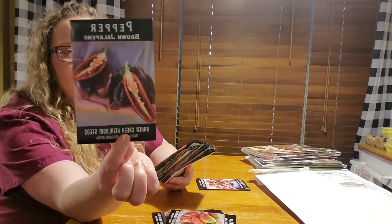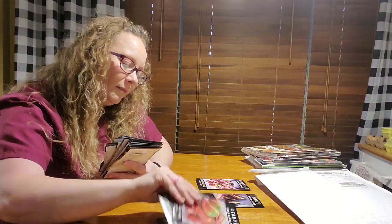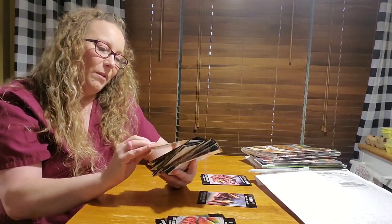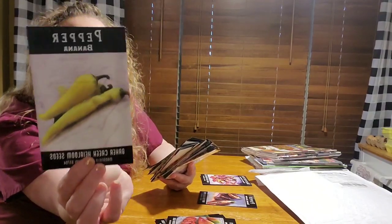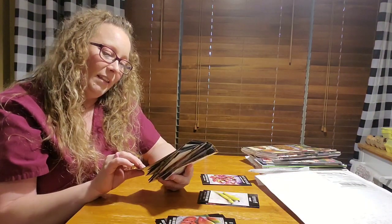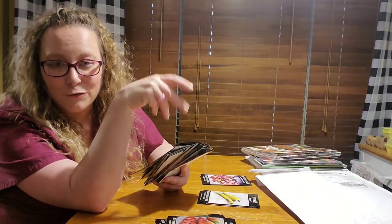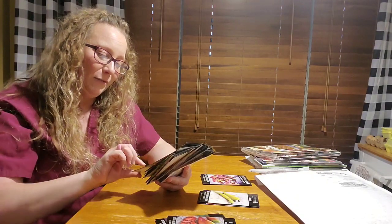We've got the brown jalapeno pepper. Try it out. Try to put them in order here as I go. We've got the, oh, you gotta have a banana pepper. Gotta have the banana pepper. And this was actually a free seed. So this is the good thing with Baker Creek. You order so many seeds, then they'll send you some freebies as well. So this was a free seed.